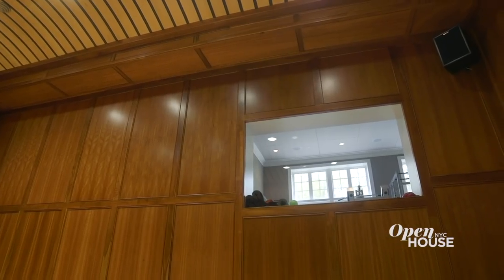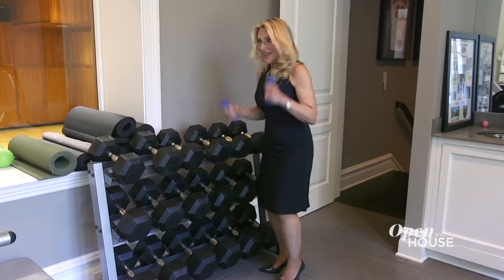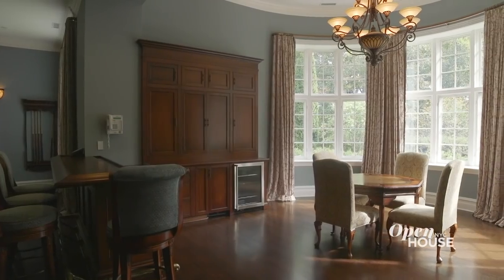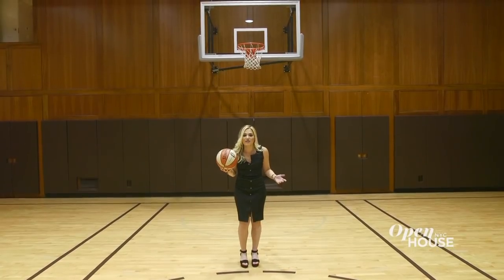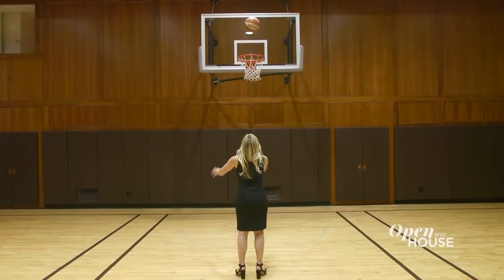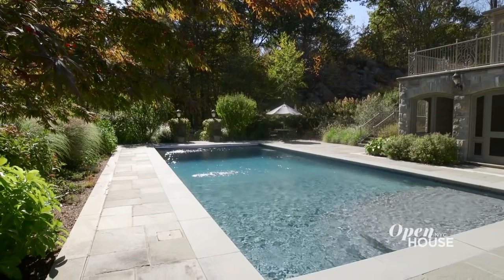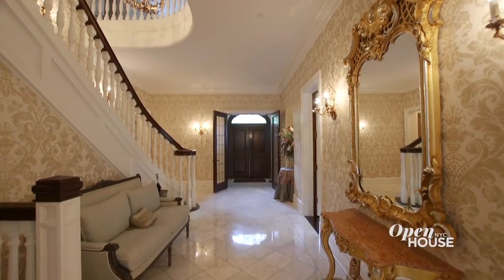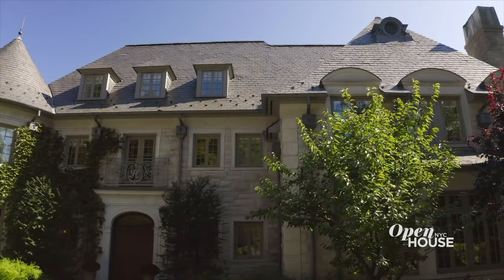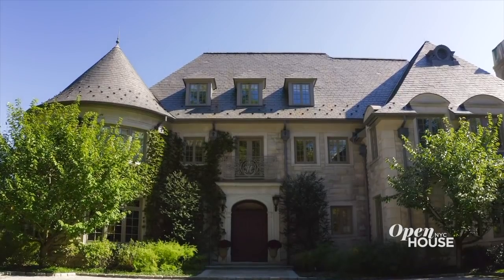But that's not all the entertainment level features. There's a gym you could probably charge membership fees for, a bar area, and a screening room that feels more like a movie theater. What more could you ask for? I hope you enjoyed this rare look at Allan Houston and his family's beautiful home in Conyers Farms. This estate is truly one of a kind and is ready for a new owner to call it home.